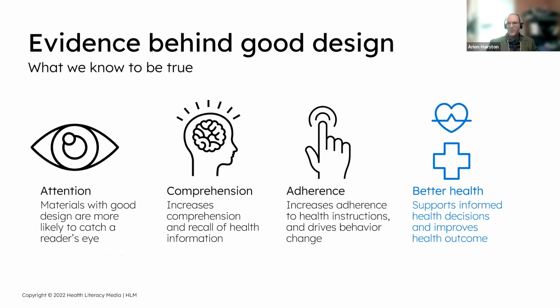And so we make a big claim that design can make a massive difference in people's ability to do what they need to do to protect their health. But this is really backed up by evidence. Some of the evidence behind good design that we like to cite and talk about is that materials with good design are more likely to attract a viewer's attention in the first place. Well-designed materials are easier to understand and they're easier to remember.